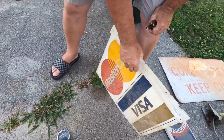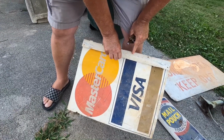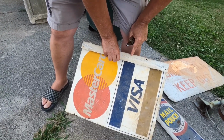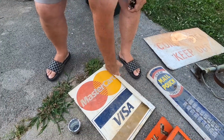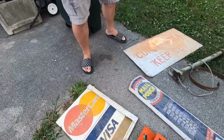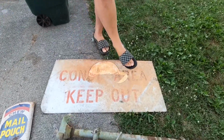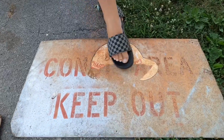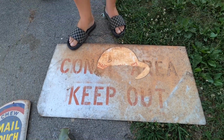Double-sided MasterCard Visa sign. This was actually a flange sign, and somebody hammered the flange down flat, so it's not that old, but it's cool. So I got it for $5. Couldn't pass it up. And this was one of the first things I bought also. It's a construction area, keep out sign, and it had this hard hat decal on it that's peeling off, but same thing, it was $5, so it was cool.